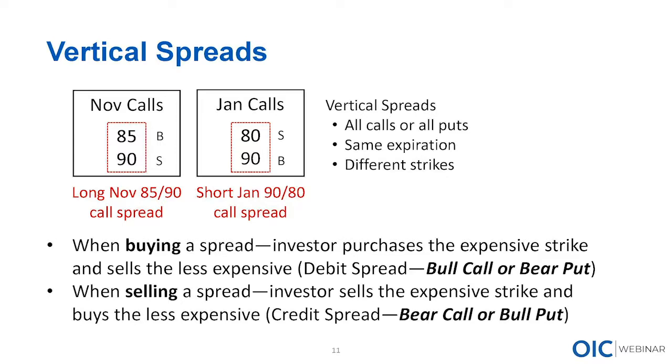The thing about a spread is when we're buying it, we're always buying the more expensive strike and we're selling the less expensive strike. So if we're buying a spread, also known as a debit spread, we're buying the more expensive strike, selling the less expensive. When it's a call spread, we'd call it a bull call spread. A put spread, it's a bear put spread. So again, if it's a debit spread, if we're putting out money initially, a net debit, we're buying that spread. Conversely, it's going to be the opposite when we're selling. We are selling the expensive strike and we're buying the less expensive strike.